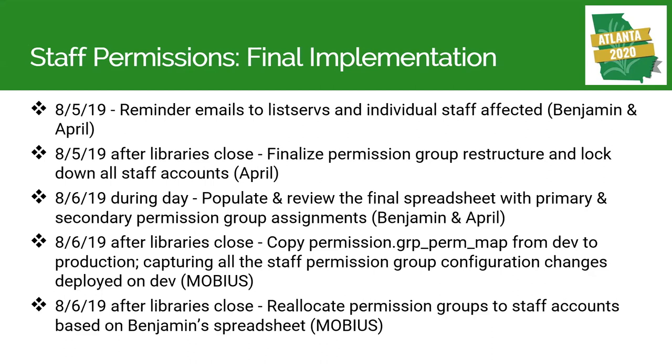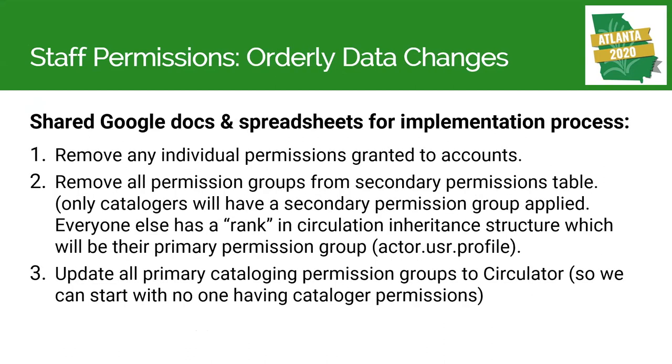The evening of August 6th, after libraries closed, Mobius copied the permissions list from dev to production for Evergreen staff permission groups and reallocated permission groups to staff accounts. For reallocating permission groups to staff accounts, there was a certain order that we wanted to follow. First, any individual permissions that may have been assigned to staff accounts or granted years ago by other users had to be stripped out. We were no longer allowing ad hoc permissions.